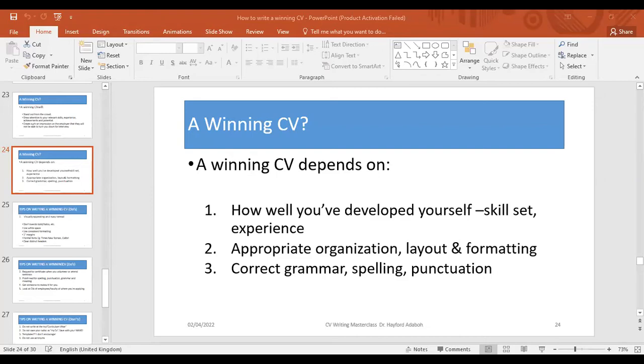Abdallah, your hand is up. Yes, you are not seeing your CV. You are not seeing my CV? Yeah, yeah. Oh, sorry. Yeah, you are not seeing. Oh, sorry, okay. Sorry.